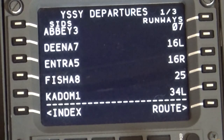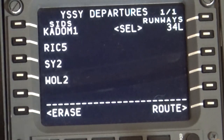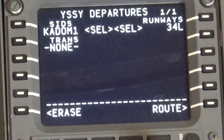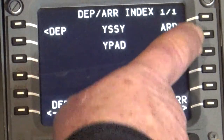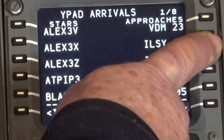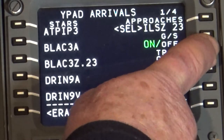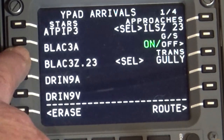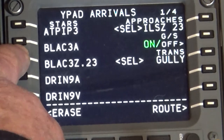Right, we are going to be going on 34 left, which is exactly what we had hoped. So I'm going to put 34 left in there, and we're going to be using the KADOM 1 departure. And then I'm going to go to arrivals. And we are still presuming that we will be coming in on the localizer Zulu for runway 23. So I'm going to put that one in. And it's the GULLY transition. And it's going to be the BLACK 3 Zulu. That should be it.